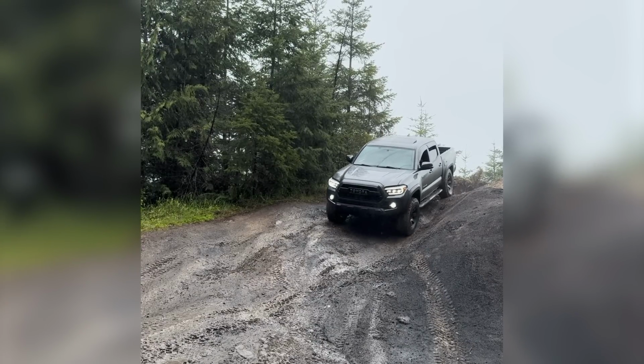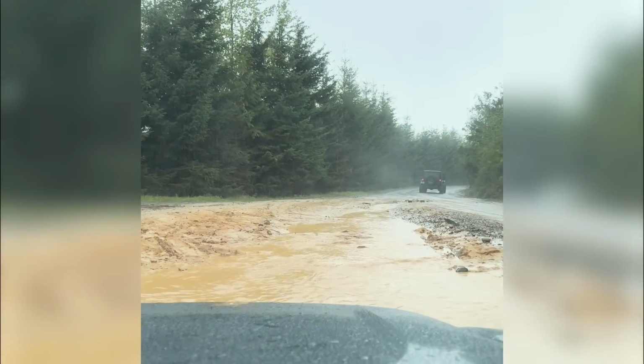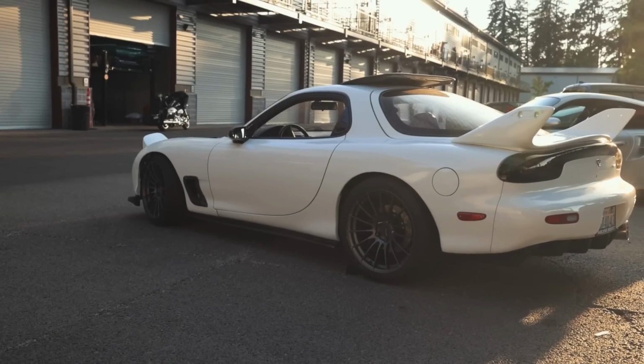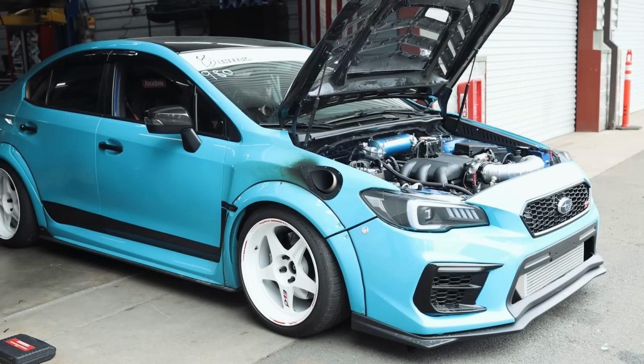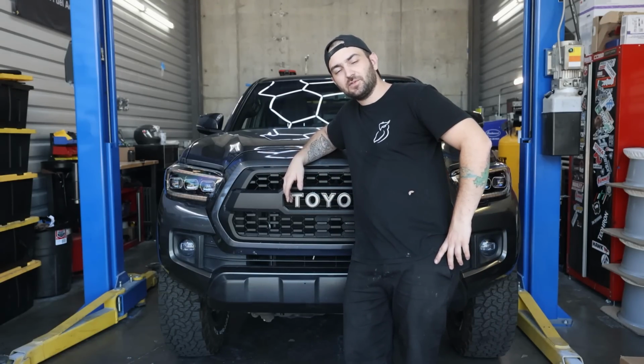We've been going up into the mountains a little bit more recently, playing with the truck, doing some off-roading stuff with it. Now, traditionally, I've been someone who just likes to build fast cars for fun. My RX-7, my 911, which I haven't really gotten into too much, the Subarus, the whole kit and caboodle of stuff. But the truck hasn't been getting much love lately, and that's because I've been waiting on a lot of parts to come in for this thing.